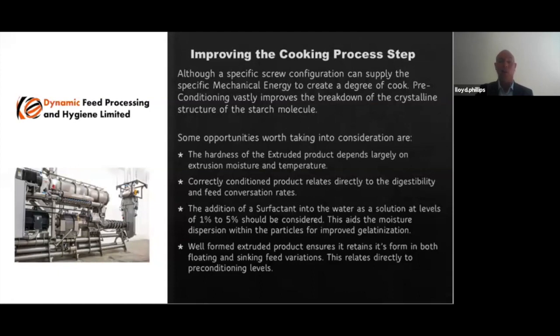The addition of a surfactant into the water as a solution at levels of between 1% and 5% should be considered. This aids the moisture dispersion within the particles for a much improved gelatinization step. Well-formed extruded product ensures it retains its form in both floating and sinking feed variations. This relates directly to the preconditioning levels. One should consider the quantity of fines, which can amount to considerable production time losses for reprocessing, and of course, milling loss. I cannot stress enough how important the gelatinization process step is in relation to the overall product quality, essentially the dextrinization process.